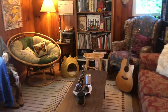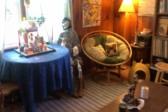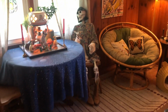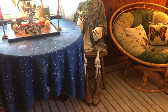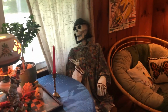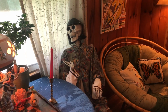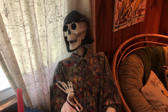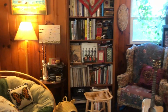And we'll switch out all the linens. We will not switch out the skeleton, but we will give him some new digs. He's in his summer outfit right now with the Hawaiian shirt and the cowboy boots. My landlord was freaked out by the skeleton, which I couldn't possibly see why someone would find it weird to have a skeleton sitting out all year round. But, you know, I guess to each their own.